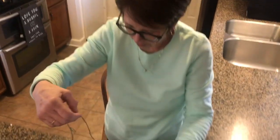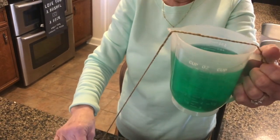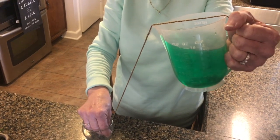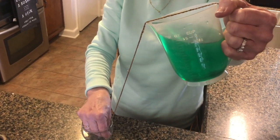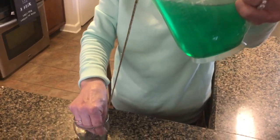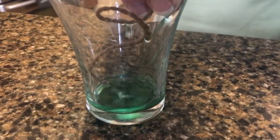So now I'm going to put the string in there. Now watch, I held the string nice and tight here. Okay, now watch, here we go. I'm going to begin pouring the water down my string. There it goes. Right down the string into my cup. Isn't that amazing? I'm not spilling the water. It's running right down my string. That is so cool.